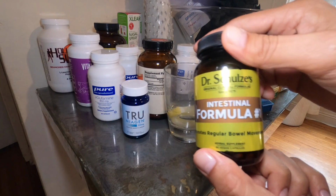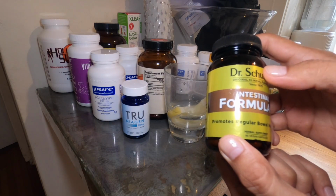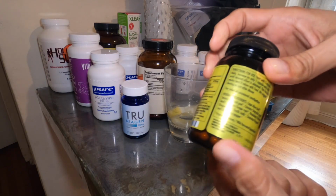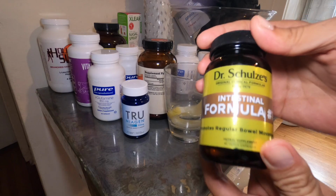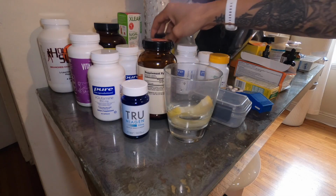Also, this is another Dr. Schulze product. It's called Intestinal Formula Number 1. If you are not going to the bathroom regularly, this will help you. Look, it promotes regular bowel movement, and it's all natural herbs. And this is such a blessing. If you've eaten a lot of carbs and you're not moving regularly, this definitely helps out.